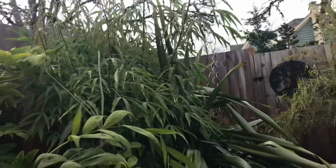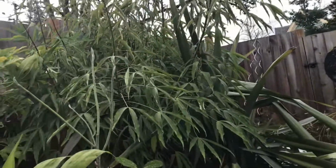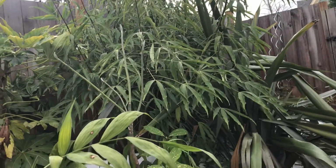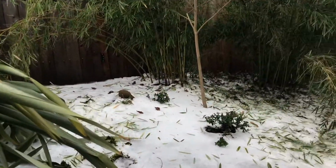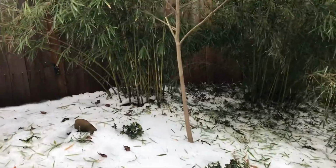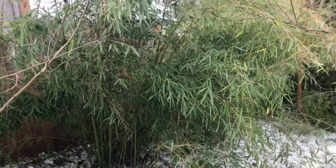I'm just surprised at how much this stuff has sprung back. Like, my big Metapanax was bent over to the ground. I think having plants that weren't that old helped me, because when I go around the neighborhood, things are just destroyed. Bamboo's starting to spring back up.